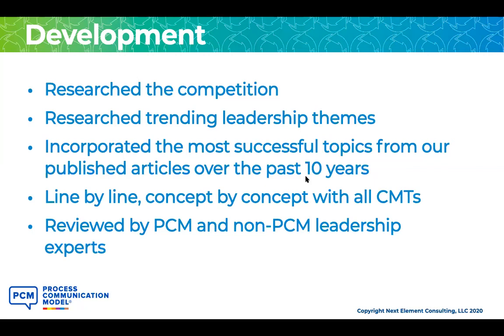This profile got a lot of reviews, or a lot of people looked at it, and we wanted to get the initial drafts reviewed by both PCM and non-PCM leadership experts. Because sometimes we get into our own worlds and we think that things are important and understandable, and we don't know. And so we had some leaders out there that had never had any exposure to PCM, but they were schooled and steeped in leadership training and leadership theory, take a look at it. And some of those blind objective reviews were really, really helpful in us adapting and freshening up a lot of the ways we talk about things so it's accessible outside of the PCM echo chamber.